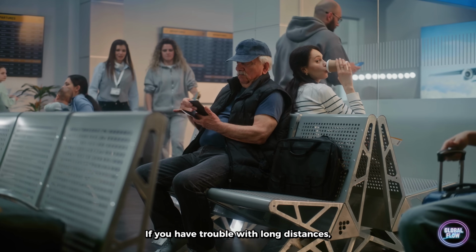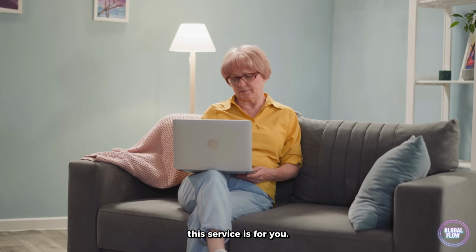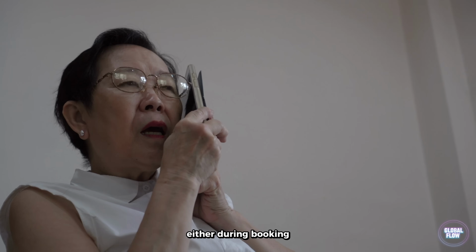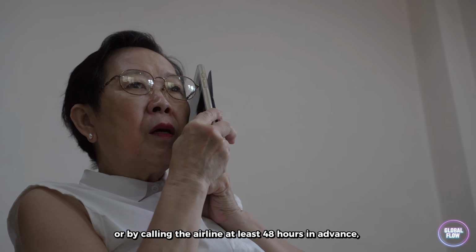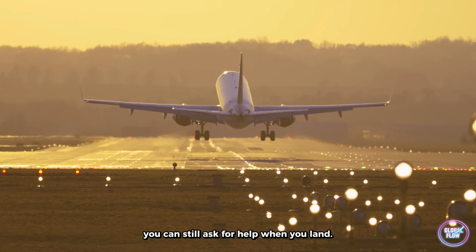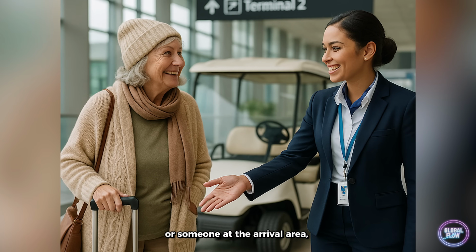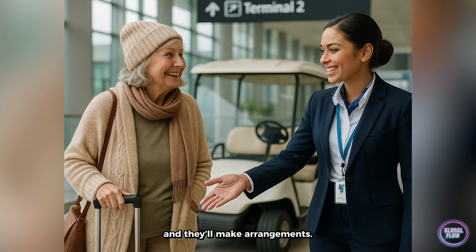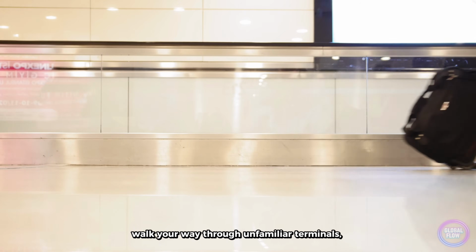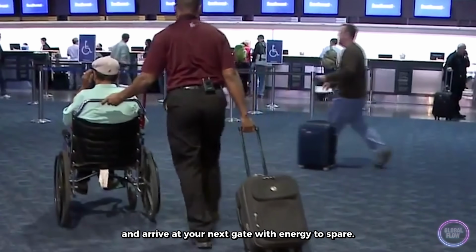If you have trouble with long distances or just need a little help navigating a big airport, this service is for you. The key is to request it before you fly, either during booking or by calling the airline at least 48 hours in advance. But even if you forget, you can still ask for help when you land. Just speak to the gate agent or someone at the arrival area, and they'll make arrangements. You don't have to power walk your way through unfamiliar terminals. Ask for help and arrive at your next gate with energy to spare.